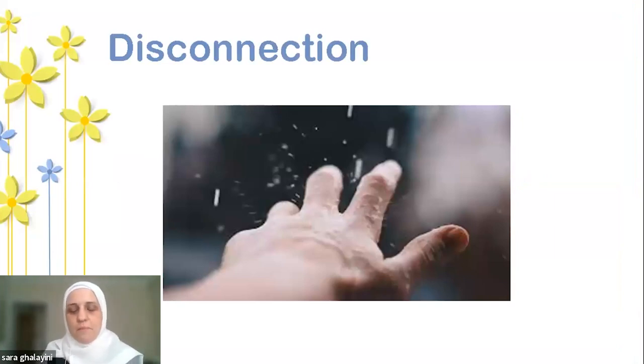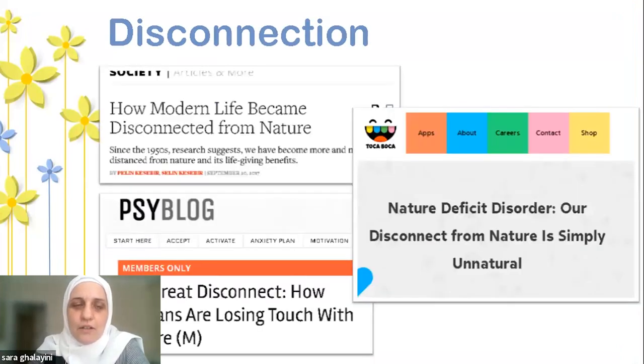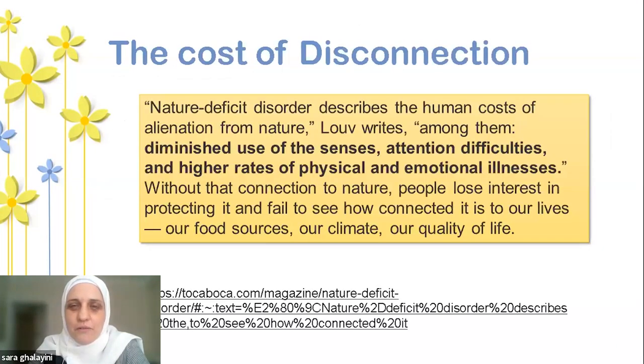For me, from my experience with this age group, I found out that these students are so much disconnected from nature. And looking through the research, I found out that there's actually a nature deficit disorder. Some of the symptoms are diminished use of senses, attention difficulties, higher rates of physical and emotional illnesses. So this is actually serious. And these are all symptoms that we can see in our kids and our students. So this is the big why.